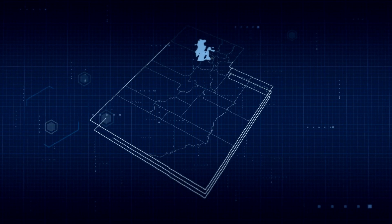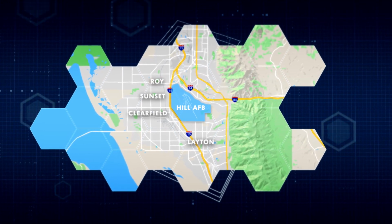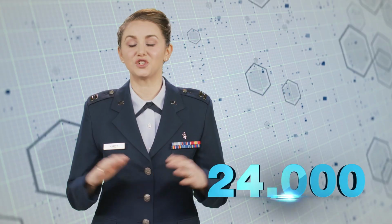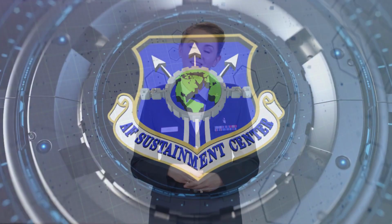Spanning nearly 7,000 acres, the base is surrounded by the supportive communities of Layton, Clearfield, Sunset, Roy, Riverdale, Ogden, and South Weaver. Employing more than 24,000 military, civilian, and contract personnel, Hill Air Force Base, which is part of the Air Force Sustainment Center, is the second largest base in the Air Force by population and geographic size.